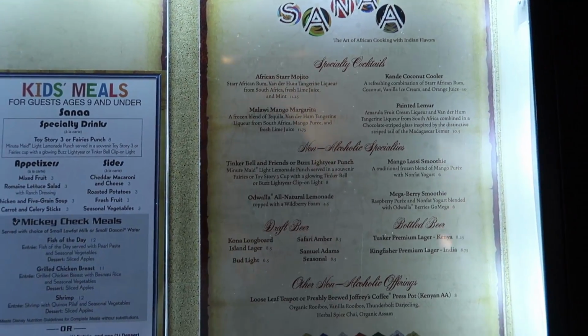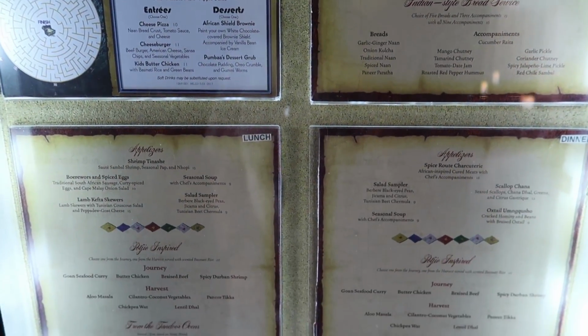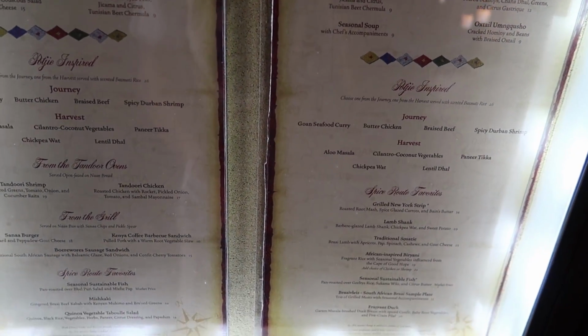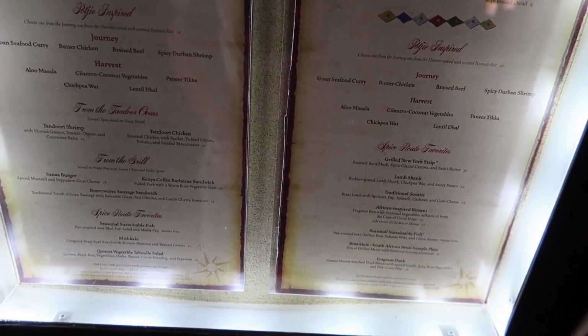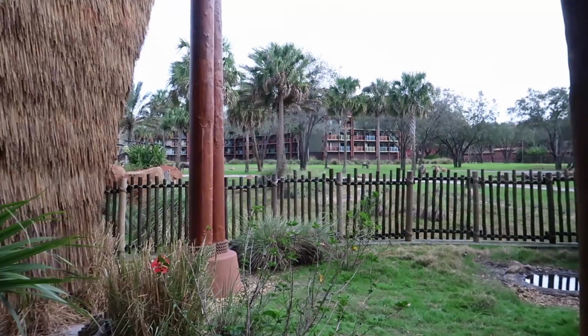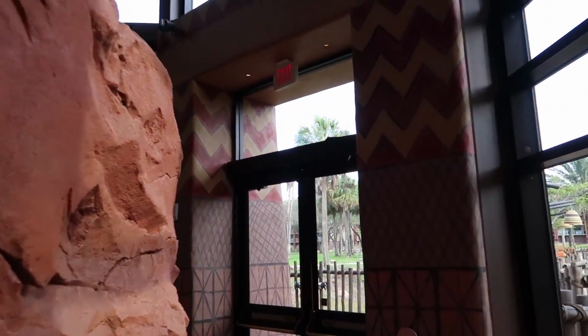Well, these are the drinks and the kids' meals. And then we've got the lunch and the dinner menu down here. Everybody really seems to enjoy this butter chicken. And the neat thing about Sanaa is that they have tables that butt up to the glass and overlook the savannah. Speaking of the savannah, let's head out there because the animals are really close by right now.